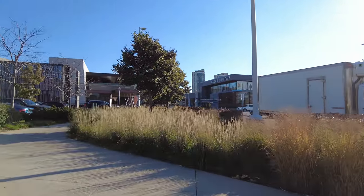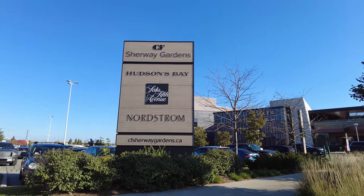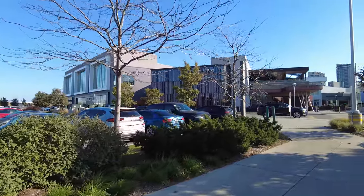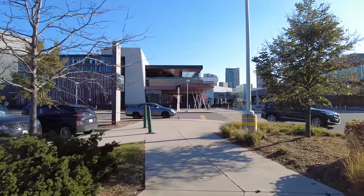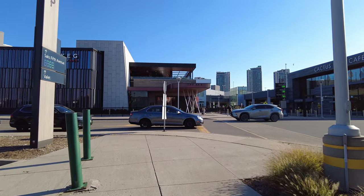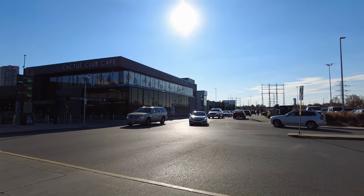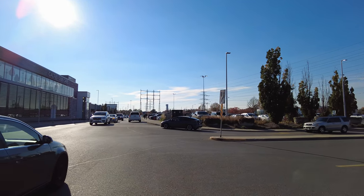And for this one, I'll be heading into Sherway Gardens. And this is a mall I haven't been to for quite some time. And we'll just go for a walk around the mall and hopefully finish up back at this entrance here. I parked just off in that direction.